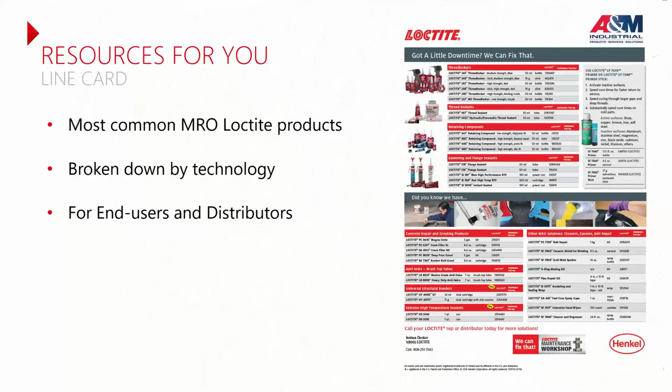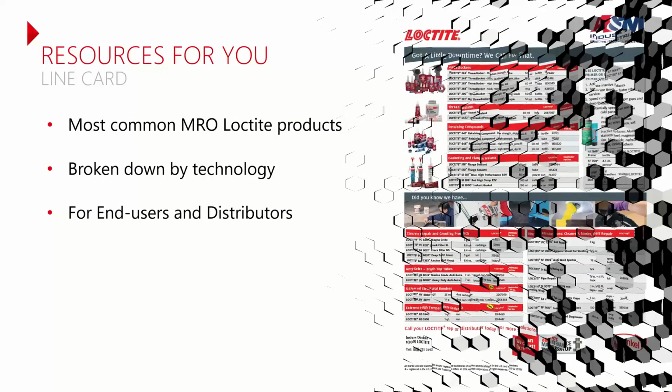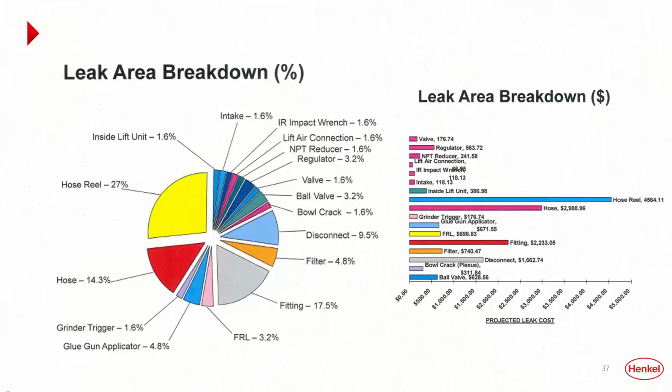So we do have a question just to clarify that. Sure. So the Loctite folks go out into the field and actually do that survey themselves, and is there a fee for that? Yes, so there is a fee, and your A&M rep can go over that fee with you. And depending on the size of the facility, it's typically a day or 2-day process.